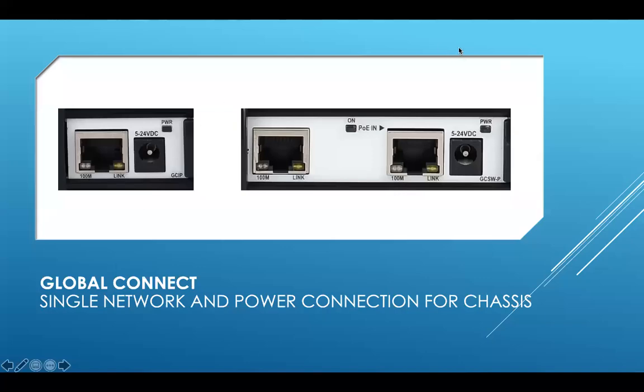So with the Ethernet module, it provides Ethernet for the unit, so that single module will provide network connectivity for all the modules in the unit. It also provides power for all of them. So we have either that option of the single IP, the single Ethernet there, which is just Ethernet and power. We also have this dual slot or dual Ethernet module on the right here.